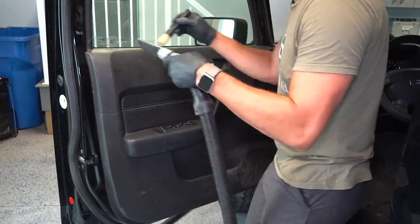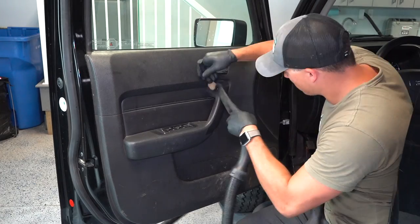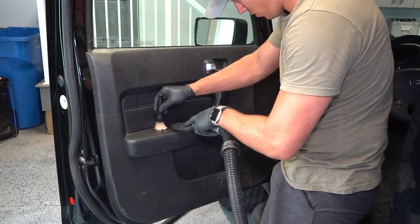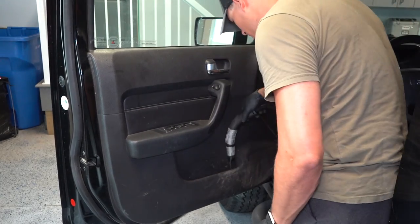Now with the vehicle clean enough to sit in, I'll work my way around all the plastic trim using a detail brush for all the hard to reach areas and tight crevices to gently lift any dust or dirt out and straight into the vacuum.